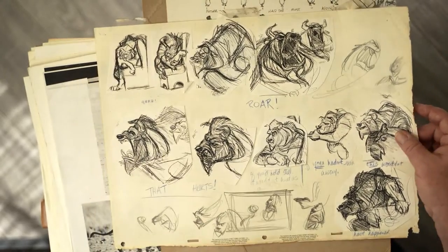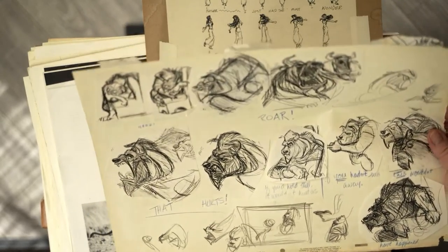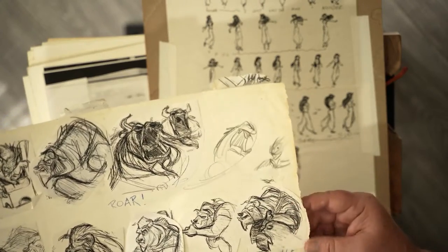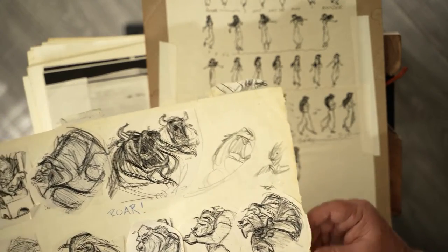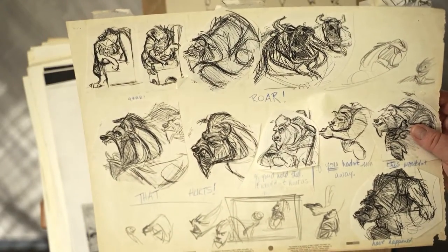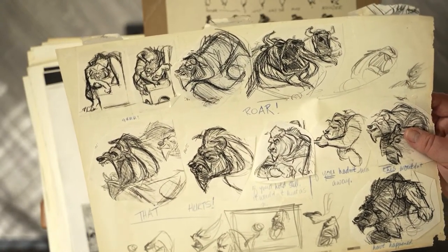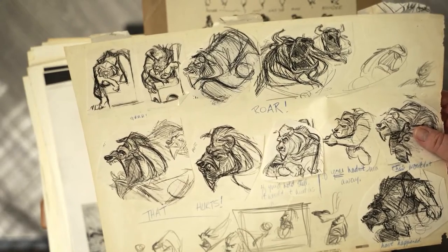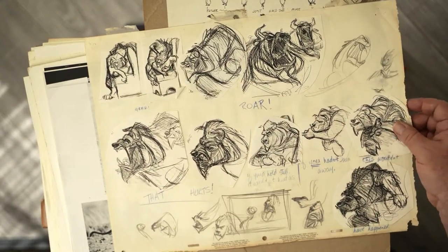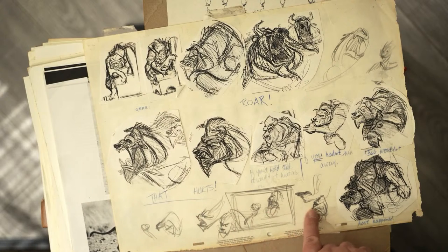This is very old, like 32, 33 years old. You can see bugs have eaten it when I had it in a storage unit. So it's really delicate. But this is where that whole sequence from Beauty and the Beast where they get into the fight, it all started right here with these ideas. And these are some of Glen Keane's little notes to me down here, different ideas.